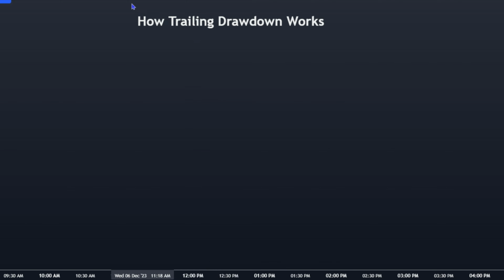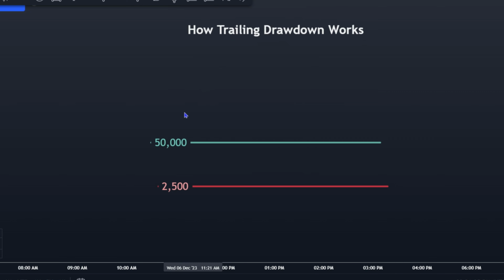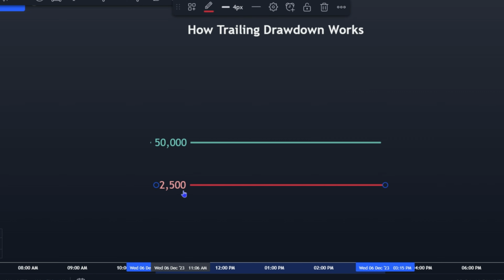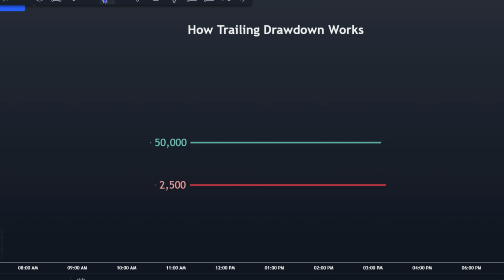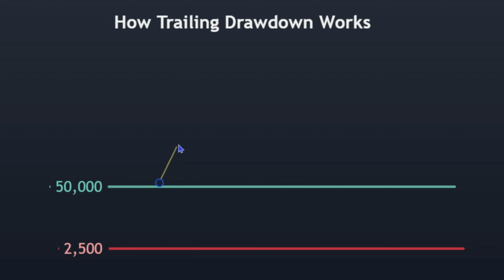All right, first off, before I teach you how to trade with trailing drawdown, we need to go over how it works. This is a common thing that people don't understand, which is confusing and complicated, so I definitely understand. Okay, so here's your starting balance. Here's your drawdown amount. When you start, before you take any trades, your trailing drawdown is at its highest point, meaning it is going to be trailing you as soon as you go into profits. And we're going to imagine that this is your balance that is moving up when you're in a trade.